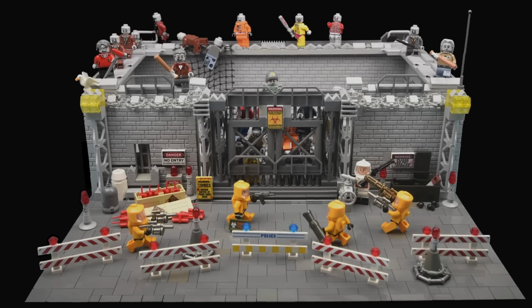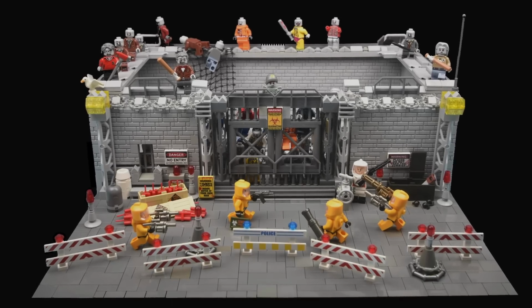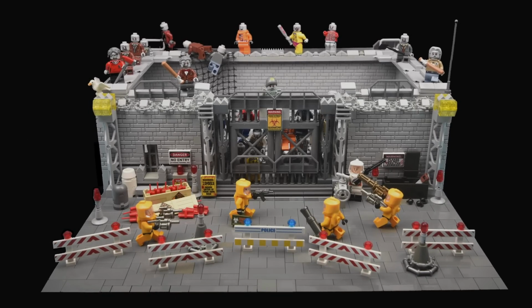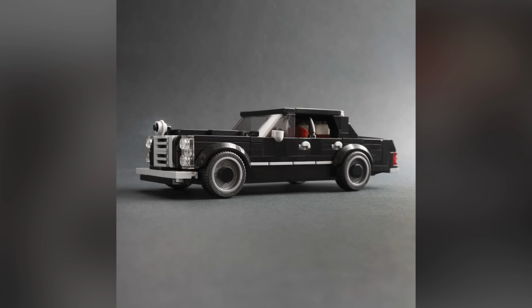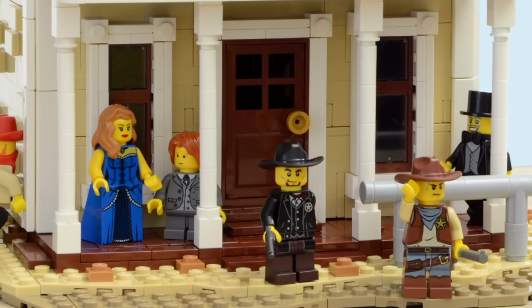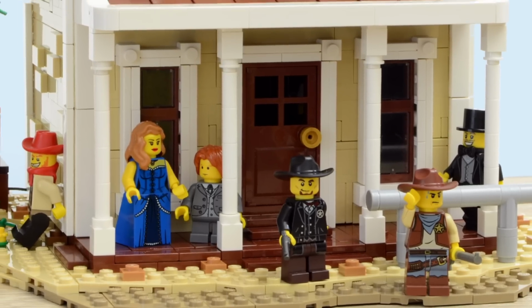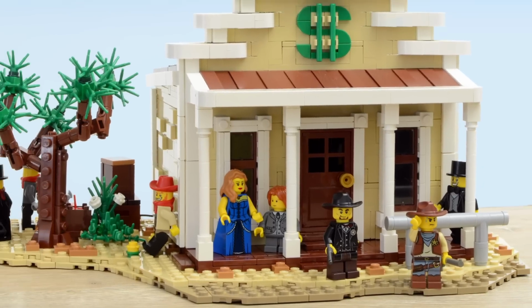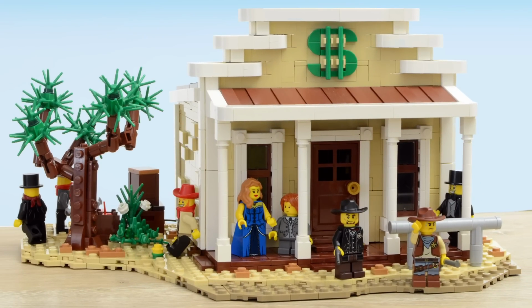Nick Sweetman's Zombie Compound WD-40 has a lot of really fun details here. Jonathan Elliott's Black Mercedes-Benz looks incredibly clean. JK Brickworks' AT-TE that actually walks is amazing in every way because it comes from JK Brickworks. And then we have an excellent little build for the Old West Bank. This was an old LEGO set. It's done in a much cleaner, much more sophisticated build style from Thomas Guillaume.